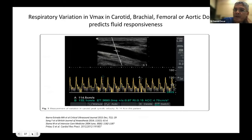So can you use this with peripheral arteries as well? There are plenty of studies out there that show that as far as respiratory variations in peak velocity go, you can use the carotid, brachial, femoral, or aortic Doppler, and they all predict preload responsiveness. And the cutoff value is between 10 and 12%, exactly the same as arterial pulse contour analysis and exactly the same as plethysmographic variability index as well. So if you don't have an arterial line in and your pulse oximeter can't measure PVI, then this could be a useful trick that you could use.